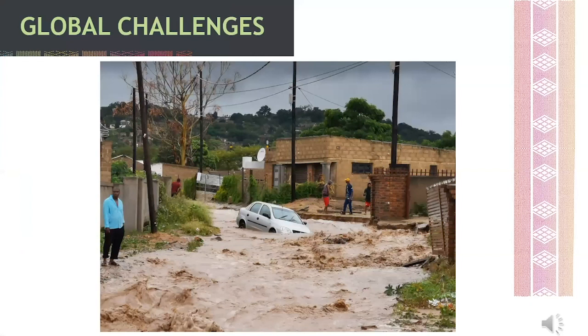Some of the global challenges that we are experiencing is the impact of floods. This is the recent flood earlier this year in some of the community areas next to the Kruger National Park. And this is also where our staff comes from. Very often it's also because the development has taken place in areas not zoned specifically for housing.